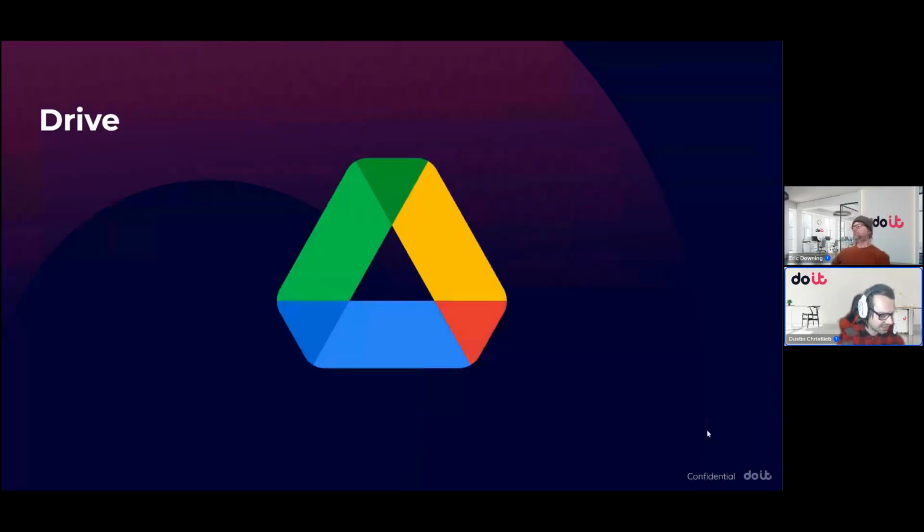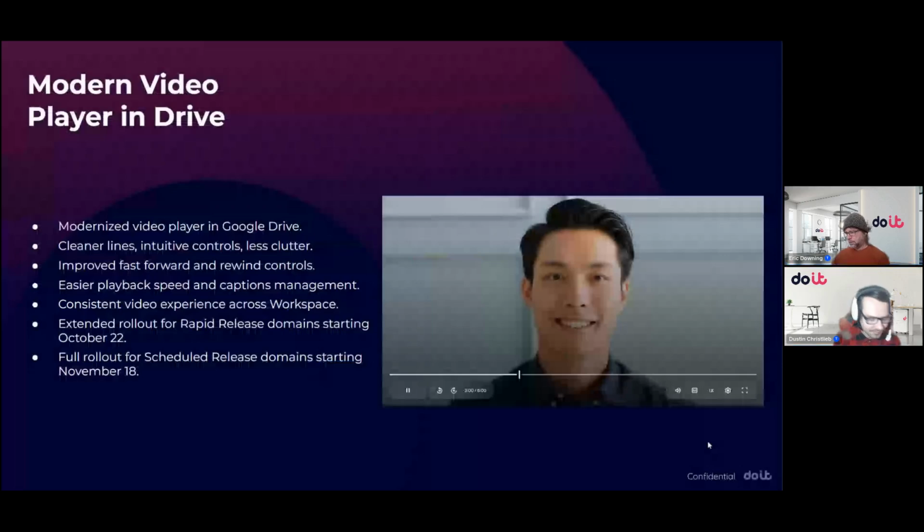Moving on to Google Drive here. Looks like the Drive video player has gotten an update to bring the look and feel of the video player in line with the rest of Workspace products. This is a sleek new look, a modernized video player. Good to see.